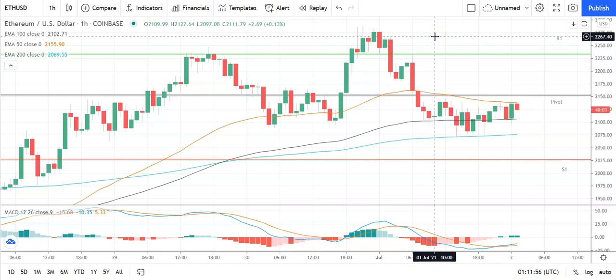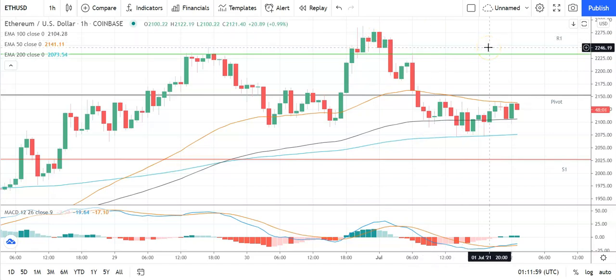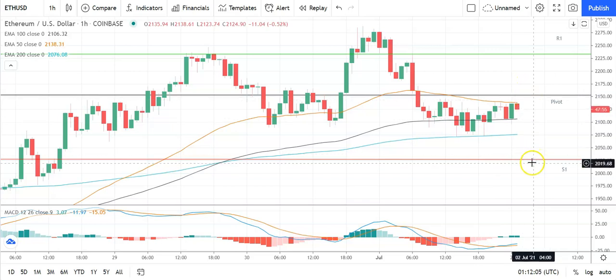In the event of an extended rally, should see Ethereum target 2400 levels before any pullback. Second major resistance level sits at 2358. Failure to move through the pivot will bring the first major support level at 2027 into play. Barring another extended sell-off on the day, Ethereum should avoid sub 2000 levels and the second major support level at 1947.